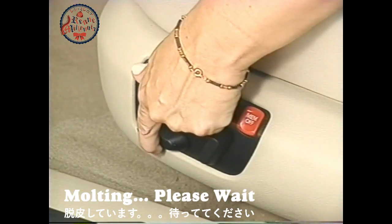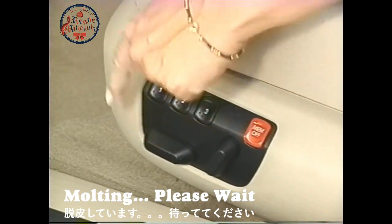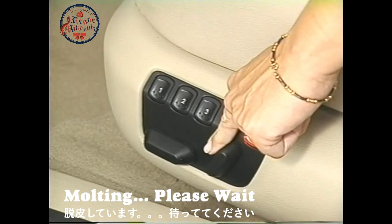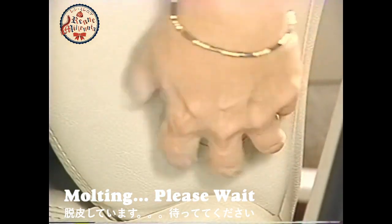Pressing the switch this way raises or lowers the whole seat. This switch adjusts the backrest. Move it forward for a more upright position and to the rear for more recline. Adjust lumbar support by turning the wheel in the backrest.